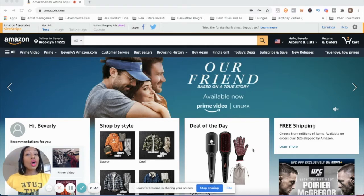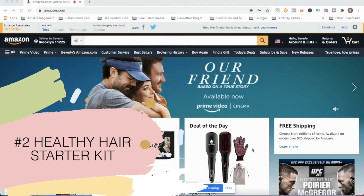Number two, no, these products, not all of them or some, are not Black owned. These are just the holy grail products that you should have in your starter kit for healthy hair.